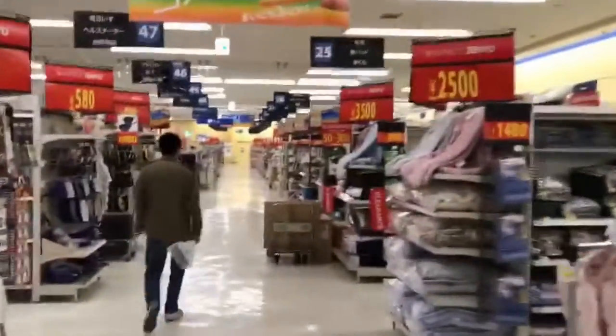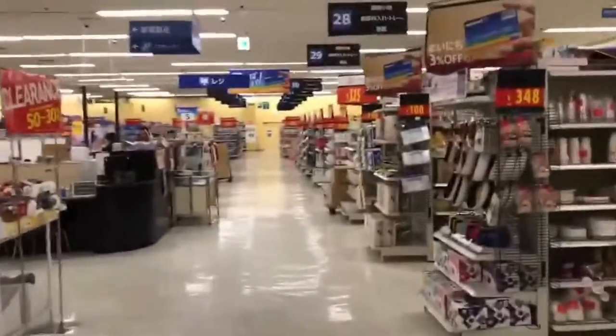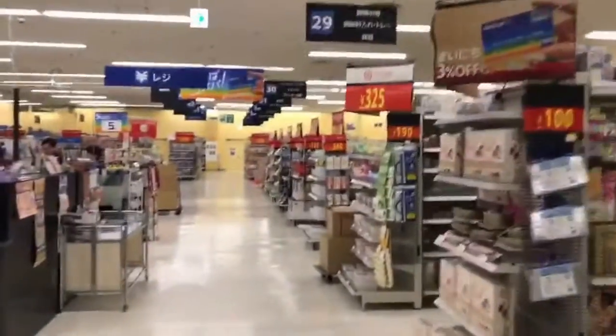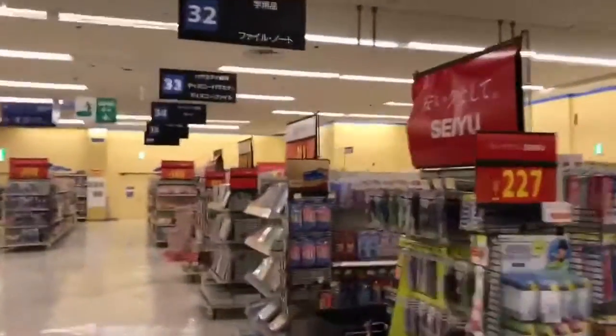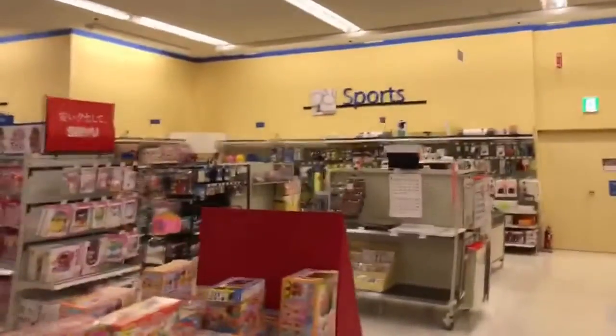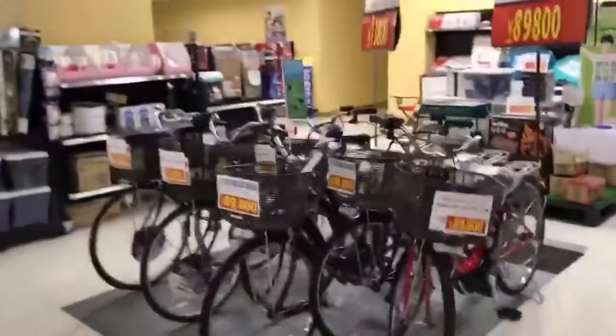So you can see they do keep the general layout of Walmart with the numbered aisles clearly marked. Yeah, everything is marked, which is an interesting kind of detail that I found. And stationery. And there's a sports area as well. We even have a video game arcade. And they sell bicycles as well, which is pretty nice.